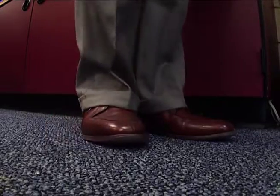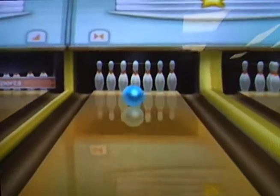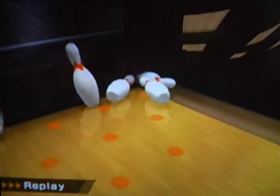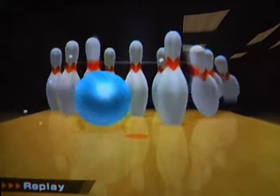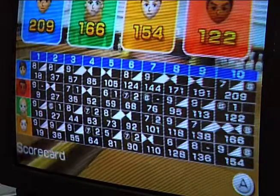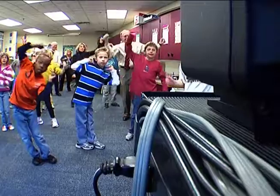Then it was Dr. Johnson's turn again, with Coach Scotty at his side. That looks good. Whoa! A strike! Wow! Even with a strike in his corner, in the end, Dr. Johnson found himself out-bowled by all 3 competitors. I got 4th place, which I thought was pretty good.